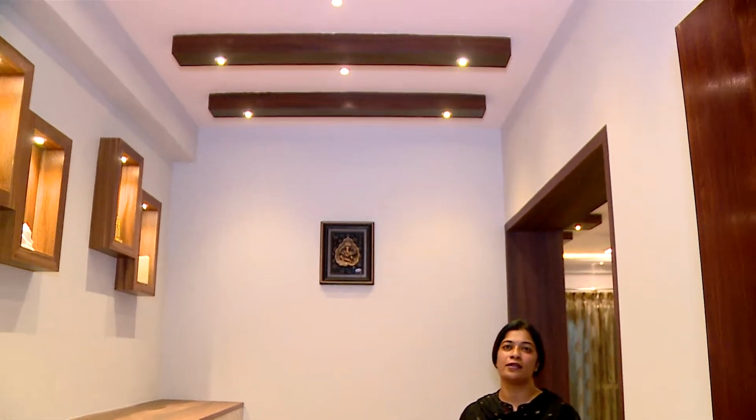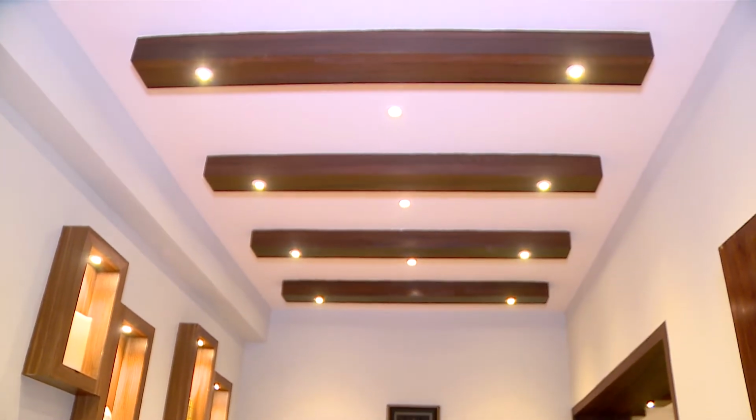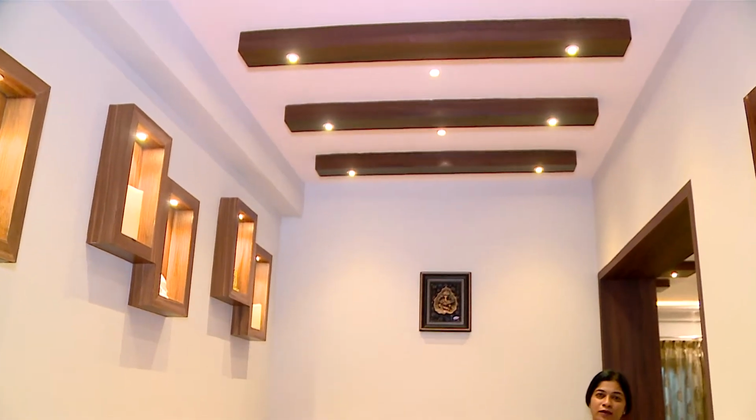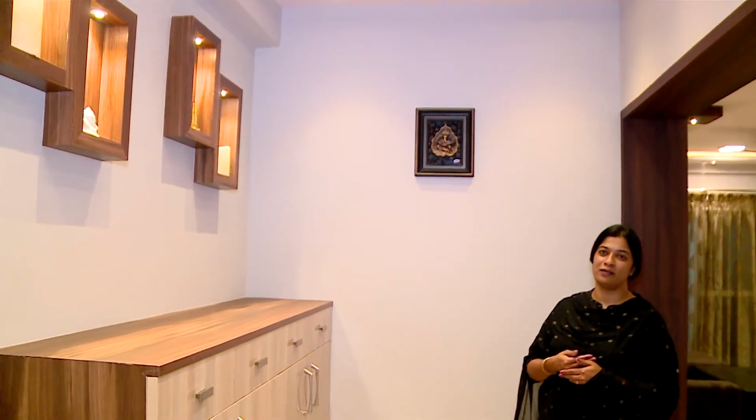So the false ceiling of the house, the foyer area, has rafters in the false ceiling. We have made the rafters with POP, and then we have lit the rafters using spotlights. We have also placed a Ganesha statue for the guests to have a warm welcome note.